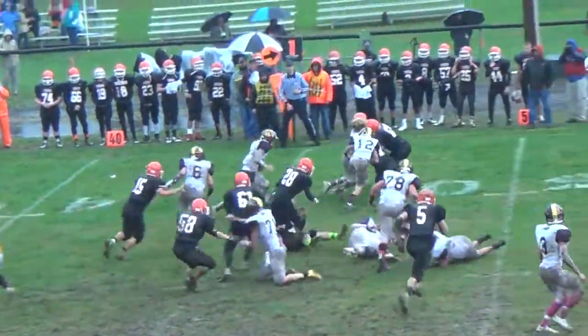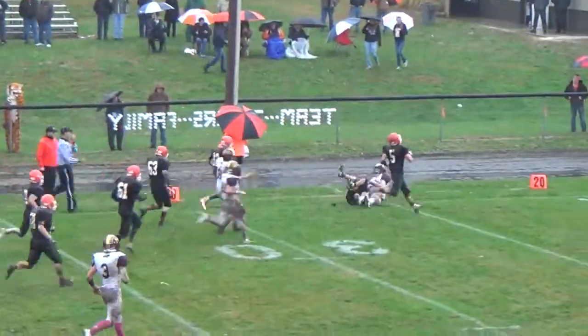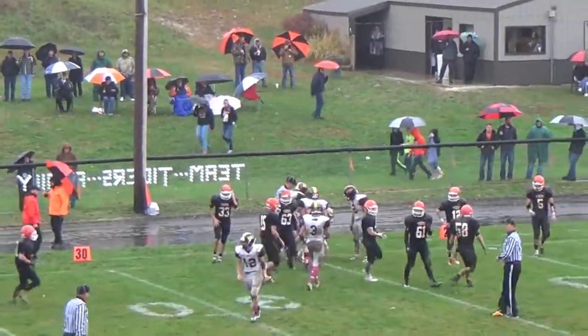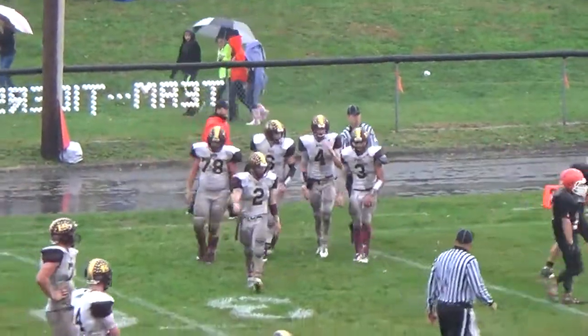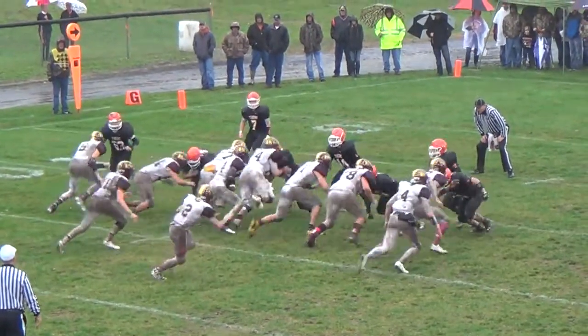Give it to Bryant, running left side. Bryant turns it up. He's at the 40, 35. Tackled from behind. The Greenfield tackler brought him down up around the shoulder pads. Got 30 yards. First and 10 for the Leroy Panthers, leading 14 to nothing.